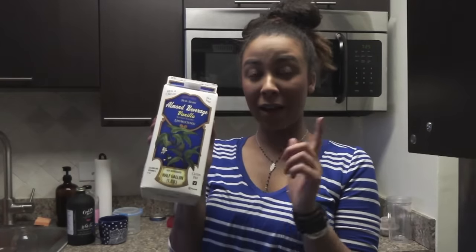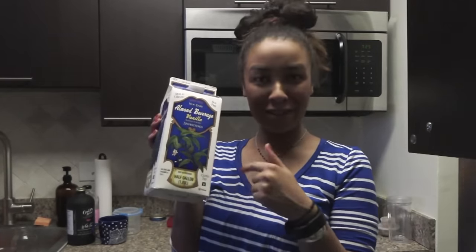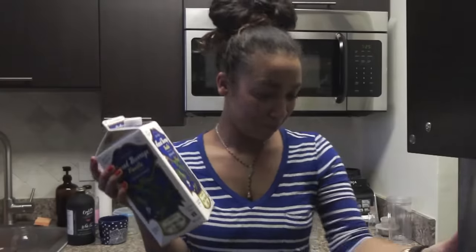Then a staple, I got 2 of the almond, what is this? Why does it say almond beverage? Isn't it just almond milk? But whatever, I get the vanilla unsweetened. Yes, vanilla unsweetened almond milk. And I get two. And why do I get two, you ask? Because it's a ton of milk. Yeah, it is. But I like to pre-make a lot of my smoothies and just keep them frozen in the freezer. So I use all of that up so it's not really sitting in my fridge for too long.